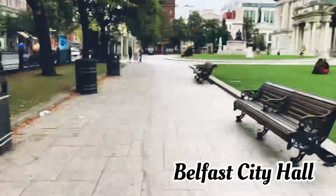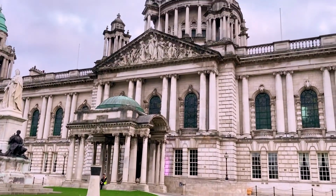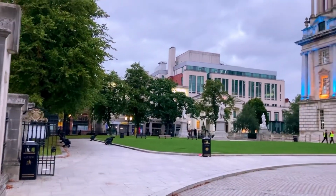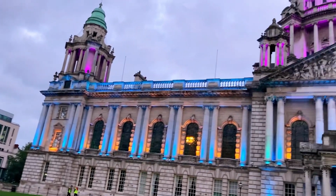And now we are approaching Belfast City Hall. Look at this, guys, this was really beautiful. We have taken so many good pictures. We have spent a really good time here, and I would highly recommend visiting this place if you are in Belfast.